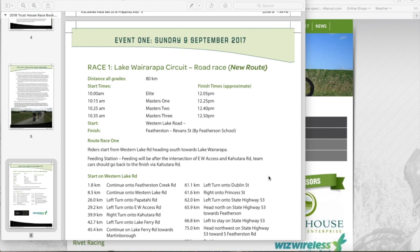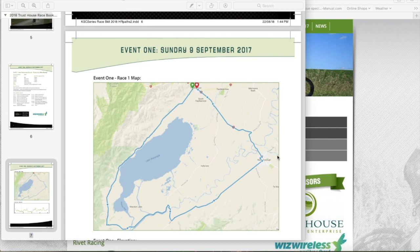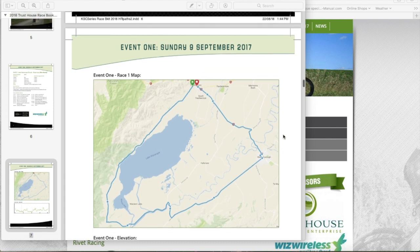So this is almost exactly 80 kilometres. Not 80.1, not 79.9, 80.0 kilometres, a rolling type of course around Lake Wairarapa. If you haven't done this course, it's the flattest of the 5 North Island Team Series races.